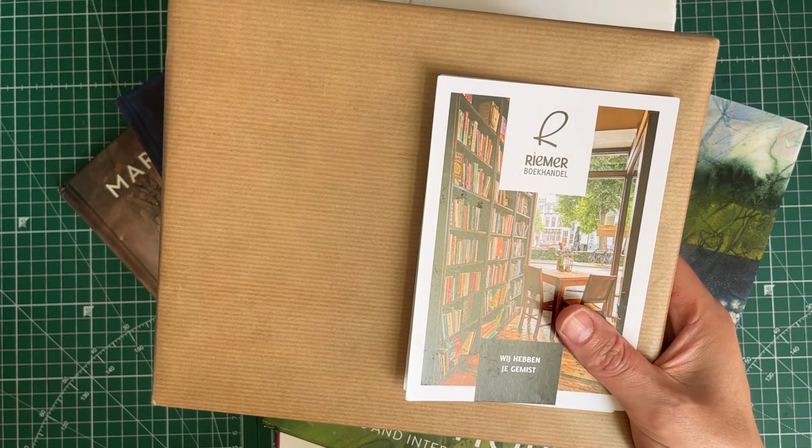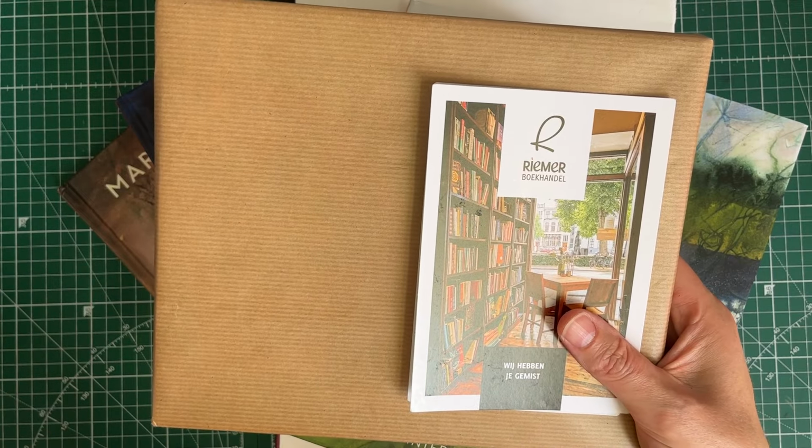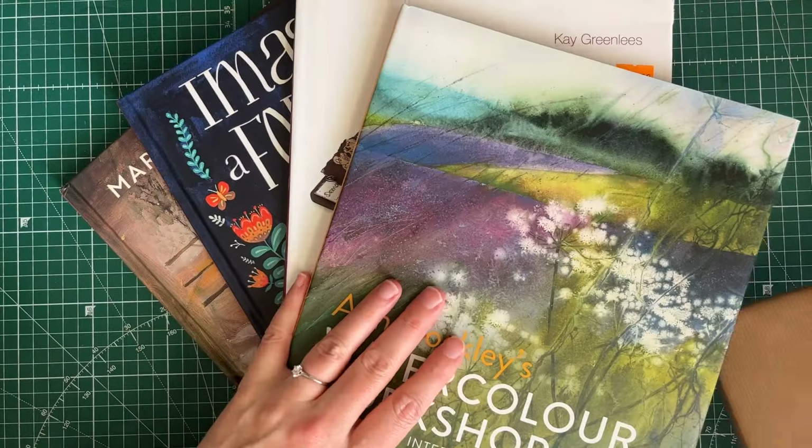using a gift card that was given to me over a year ago for my birthday. And it actually expired at the end of July. So I was like, I better use it because it has like an 18-month timeline. I'm going to open this in a sec. So I'll just set that to one side.